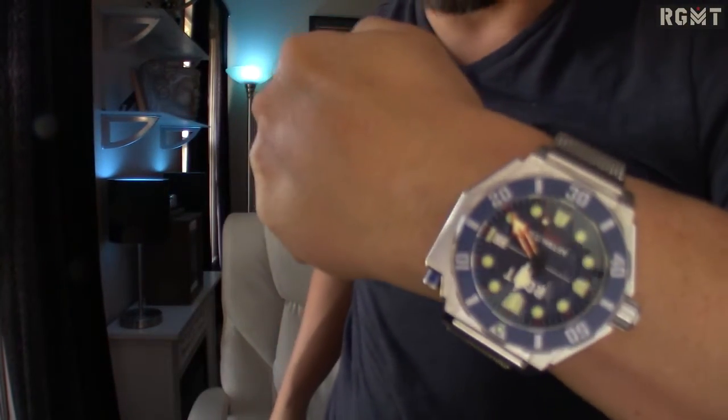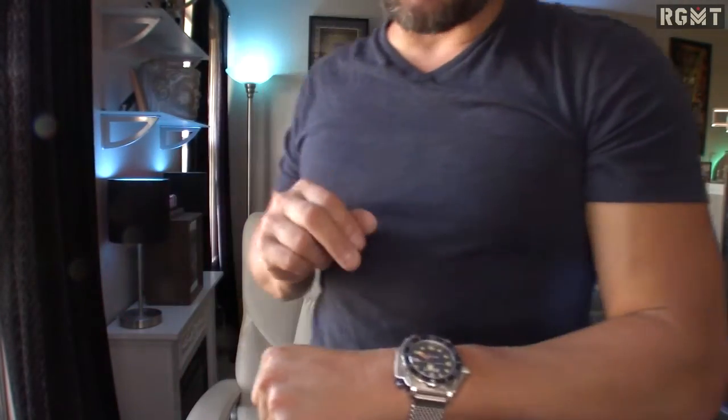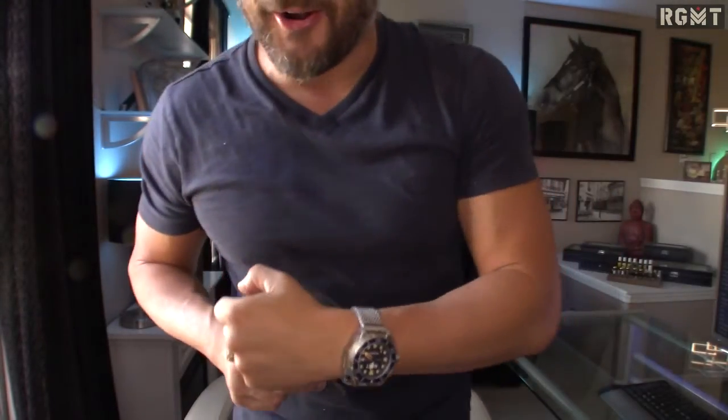I mean, this absolutely was just an awesome piece, guys. Now, the lume on these is definitely better than Invicta. I would say better than Aragon as well. I don't know what they're actually using. Again, RGMT needs to add these specifics. They don't have the lume listed, so I'm not sure if they're using BGW9, I think it's called. I just don't know. But one thing they do list is when they use the tritium. Some of their watches use that.